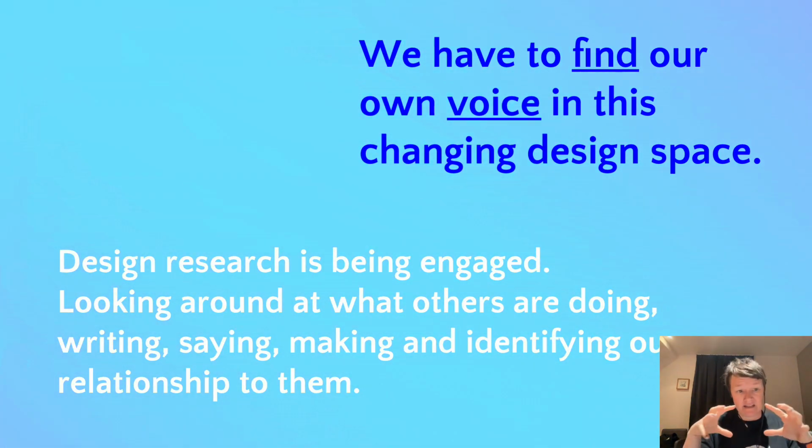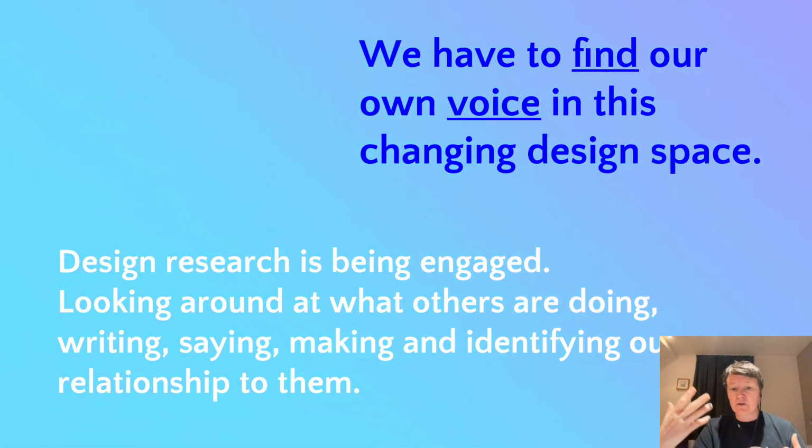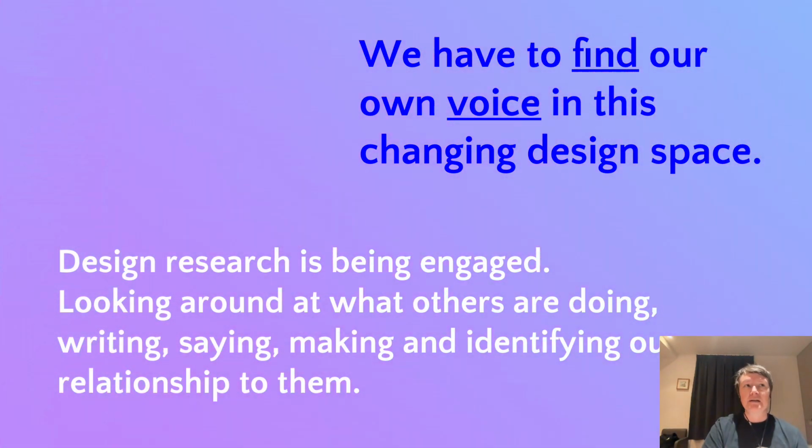Design research is about being engaged. We look around at what other people are doing, what other people are writing. So, for instance, in the project you had to look up academic articles, magazine articles, web pages, TED Talks, etc. See what other people are saying or making, and you have to say, okay, I've looked at all of this, I've formed an informed decision, I have an idea about how this is working, and this is my position within that. So you always define your position and relationship to others, and that's really the strength of design research.